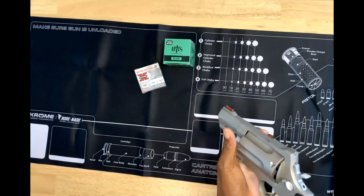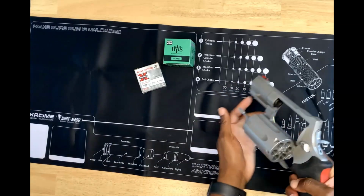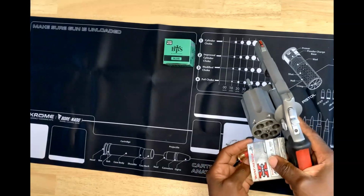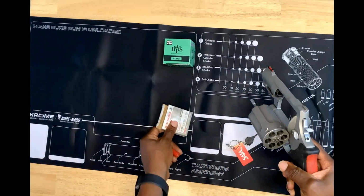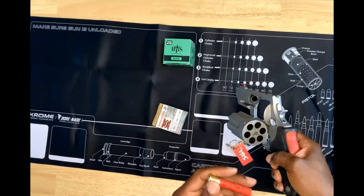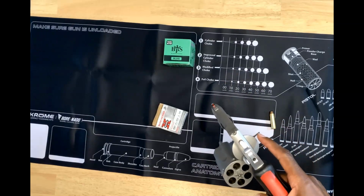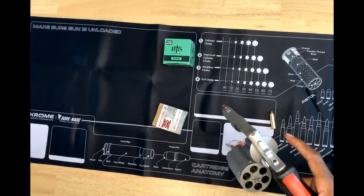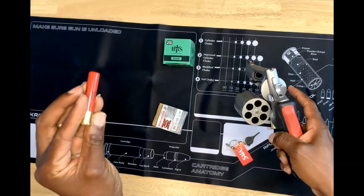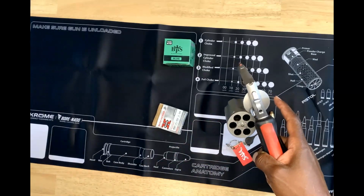But it's also made to be able to handle not only that, but it's also made to handle the 410 and the 38 Special and the 44 Special. So this is actually made to hold different types of rounds, a variety of rounds. So that means, hey, you're not as limited as some of the other ones are. So I want to make sure you have that clear, okay? So here is the 410, and it's able to go right in as well and be able to do what it needs to do.